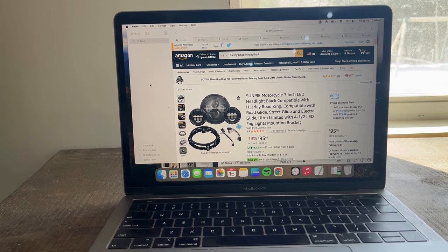All right, guys, so first on the list, starting right with the front of the motorcycle, we've got the 7-inch LED black headlight with black fog lights. And quickly, I'm just gonna pan over and show you what it looks like. I know it's daylight right now, so it won't really do it justice, but we're gonna check it out anyway.